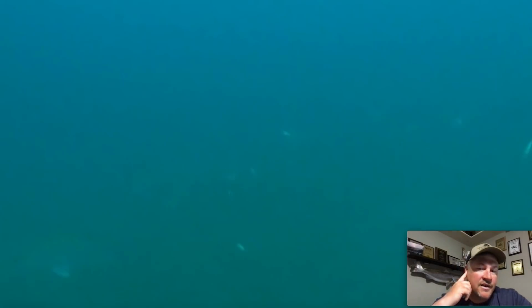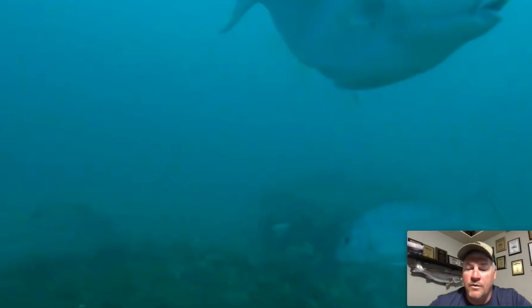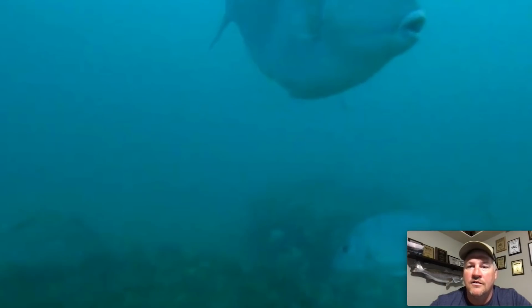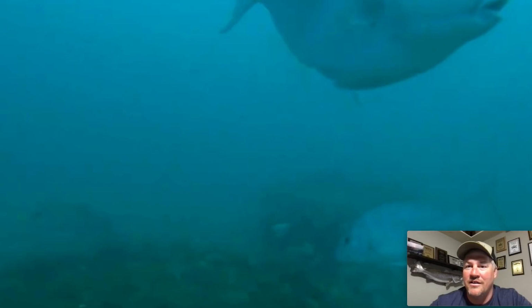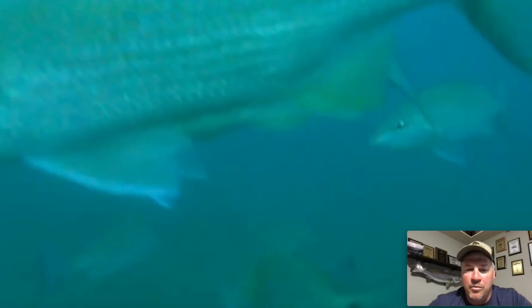All right, dropping it down now. All right, so there's definitely a lot of fish down there. Hopefully we can get it stabilized here. What is that? Triggerfish. So we did catch one triggerfish while we were down there, and that one looks like it's a pretty good sized trigger. Oh yeah, that's a big triggerfish right there, y'all. So, all right, got triggerfish down there. And then a bunch of bait fish.